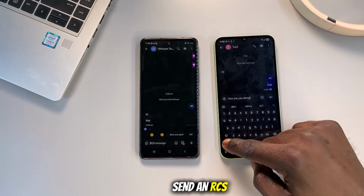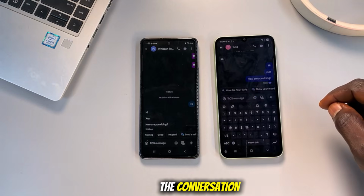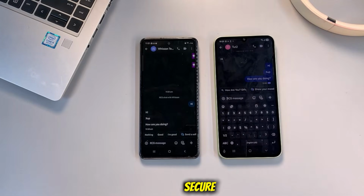Every time you send an RCS message, this hidden app verifies the encryption keys on both ends to make sure nobody tampered with the conversation. Think of it like a digital lock inspector, double-checking that your secure chat is actually secure.